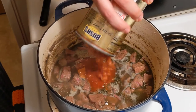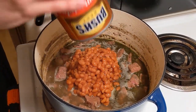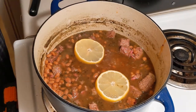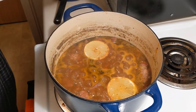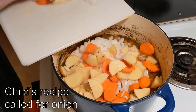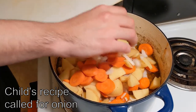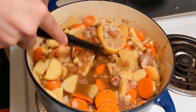After a couple hours, I added 28 ounces of baked beans to the stew and 2 slices of lemon. Seems strange to me to add sliced lemon, but it's what the recipe calls for. Let that cook for 10 minutes. After that time has passed, then we add the potatoes that have been sliced thinly and carrots. Stir everything in and then add more water if needed and some flour to thicken the stew.